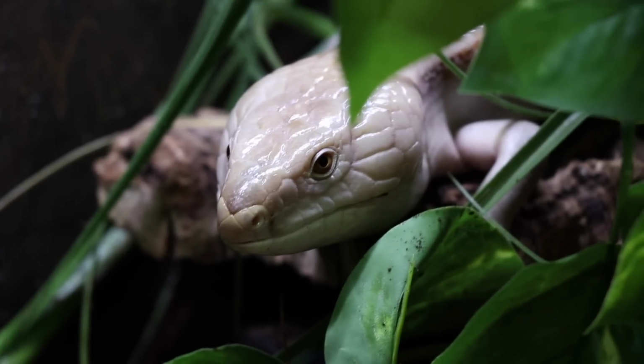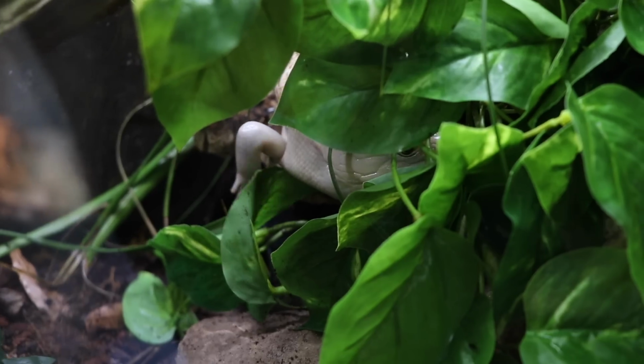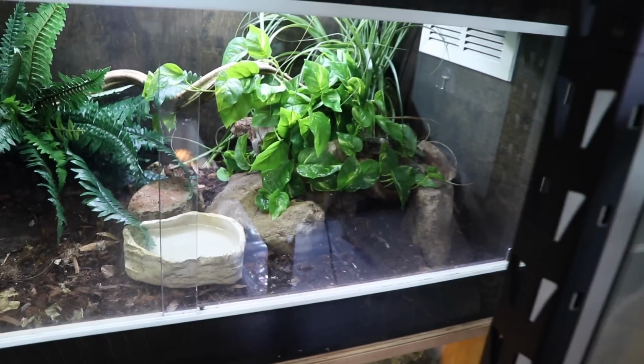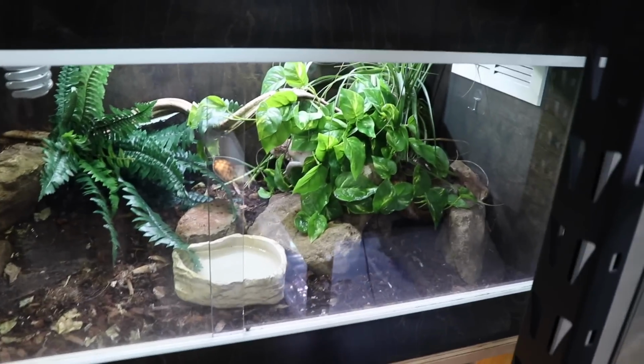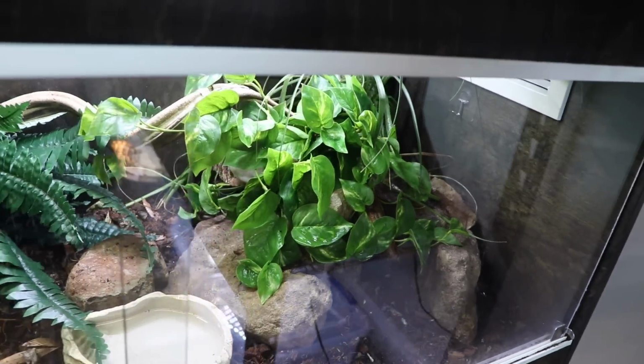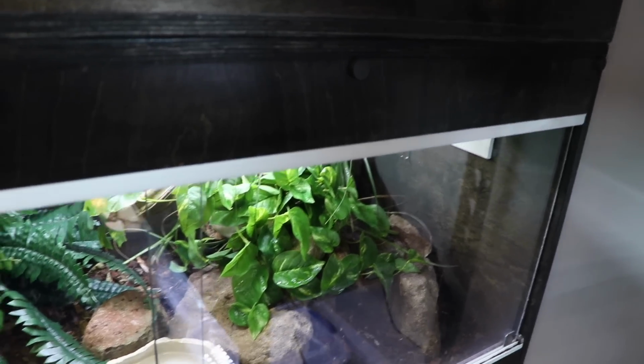Come say hi. This goober right here is Indy, the Northern Blue-tongued Skink. And yeah, I can't wait to have Bree talk about all of her animals because truthfully, I don't know all their stories and where they came from and stuff, so it'll be interesting to share with you guys.